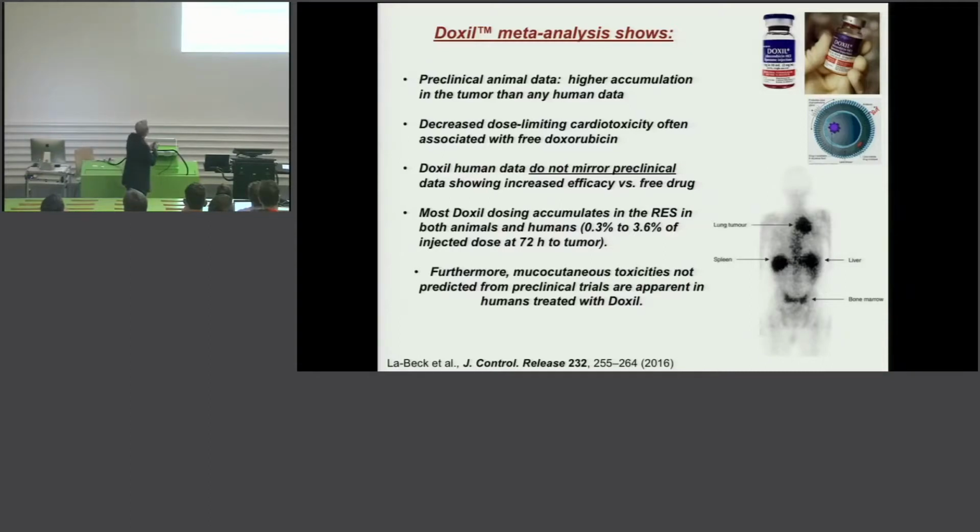They decreased dose-limiting cardiotoxicity that's common for the free drug. That was one reason to formulate doxorubicin in a particle, was to get rid of the cardiotoxicity that's very commonly associated with the free drug. But we didn't find any dose-limiting toxicity in humans that was very comparable. Instead, we found then that we didn't have any mirroring of the preclinical data in showing increased efficacy versus free drug. In other words, humans showed none of the benefit of the animals.